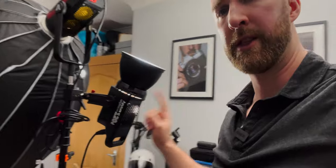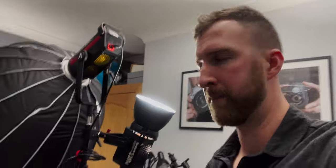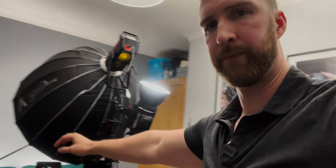This whole room, by the way, is getting lit by this Aputure 120D, pointing straight up into the roof, giving nice soft light over everything, nice even lighting over everything. Now you can see the 300D Mark II powering the YouTube setup over there.